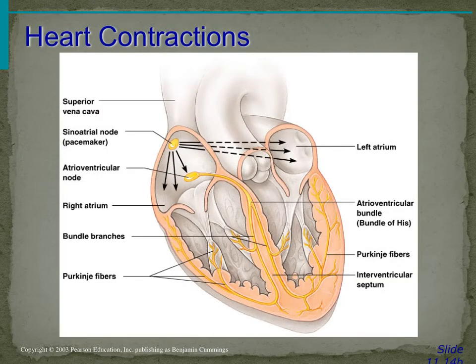So here you can see pictures of what I was just talking about. Here's the SA node, here's the vena cava. The SA node is here, so that sets the pace. The signal conducts to the AV node, and then that travels down through the bundle of His, and then the Purkinje fibers branch out all around the heart. So the atria can contract, and then this signal will tell the ventricles to contract. Notice again, we're still seeing a really robust left side of the heart, less robust right side, because it's just going to the lungs. Here it's going throughout the whole body.